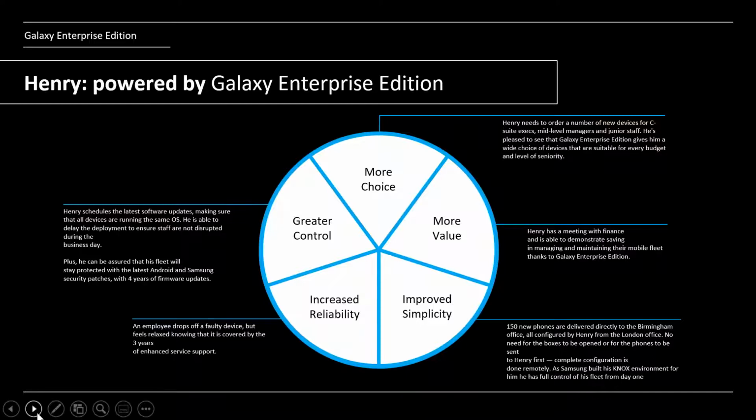So you've got 150 new phones delivered directly to the Birmingham office. The great thing with Enterprise Edition is you don't necessarily have to have the devices sent to the IT admin. You can send them out to your employee direct. But the great thing is the IT admin can configure those remotely from where he is. And then, more value.